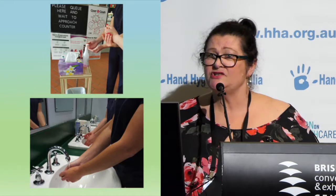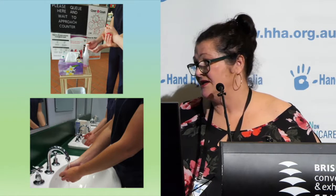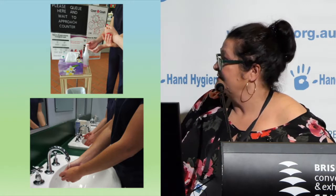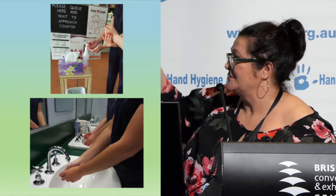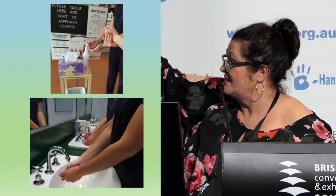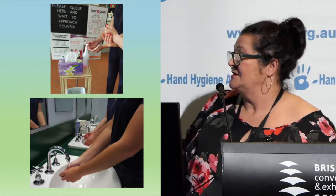This time for the first year, we decided to bring in hand hygiene competency testing. So this is some of our ladies here doing that task. And I'd just like to point out the top slide here, or the top photo here.